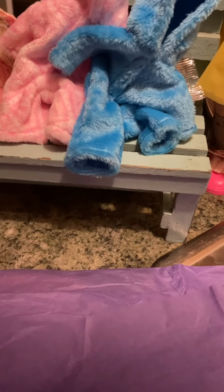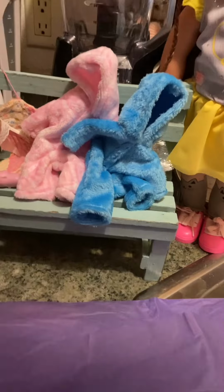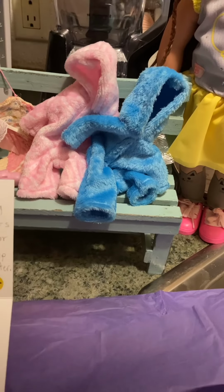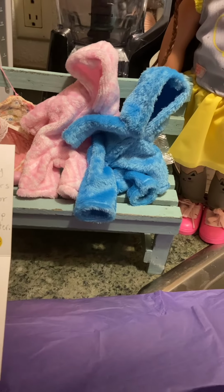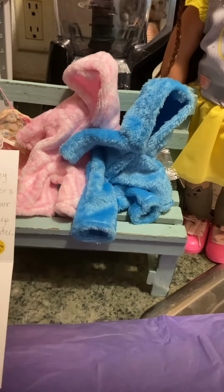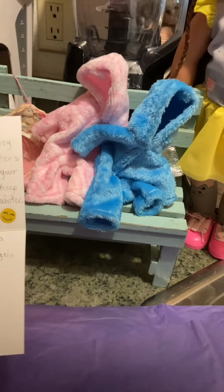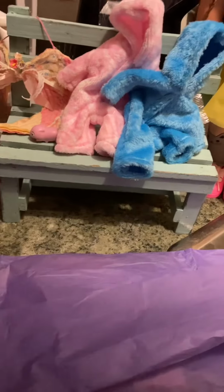Okay, so she sent a really nice note. Dear Shosie Z, thank you for purchasing a gray and pink off-the-shoulder sweaters for 18-inch dolls. We hope that your doll enjoys them, and that they keep your doll warm and cozy this winter. If you like our product, we'd appreciate it if you give us a review and shop with us again in the future. Doll Family Fashions. That was very sweet. I like that. That was very, very nice.